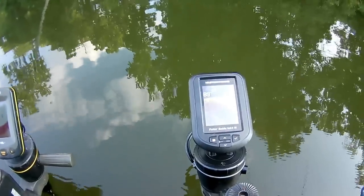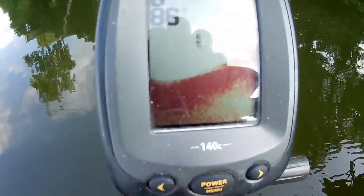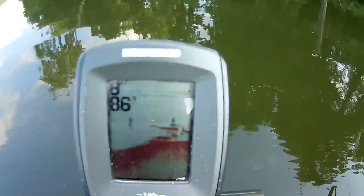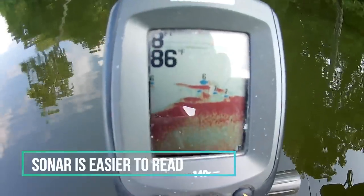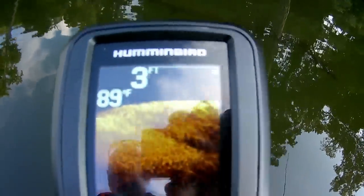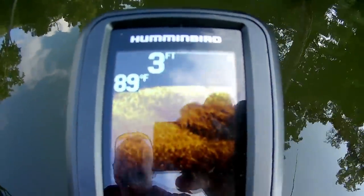Okay. I'm pulling up now on the spot, guys, and I'm getting ready to show you. Okay, here's some fish on the old school sonar. You see them down there? You can see them on the old school sonar. We're at 8 feet, and you can see the fish down there. Now, over here on the DSI, you can see the image there. Okay, it's a little bit harder to read, but you can see it.